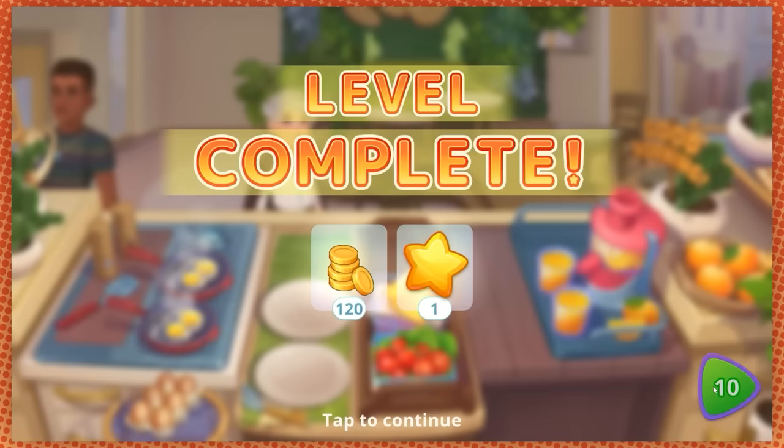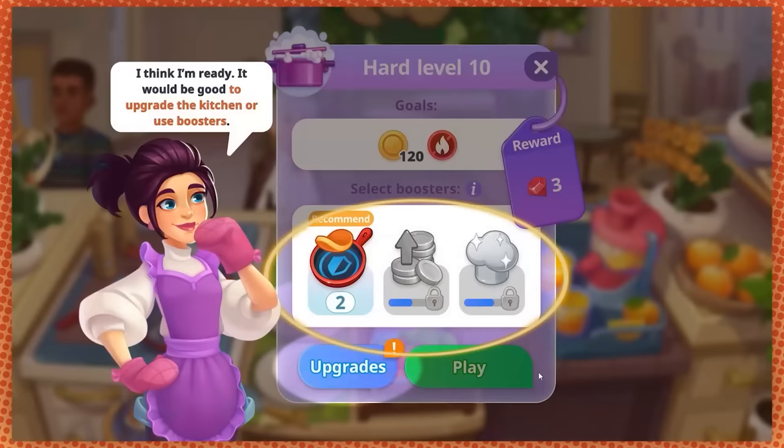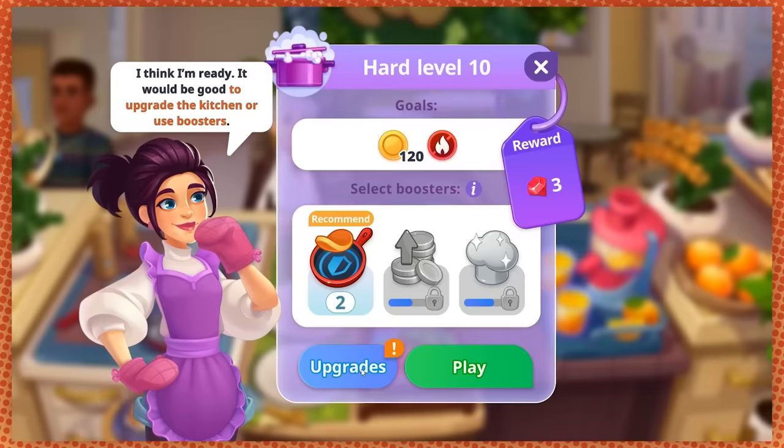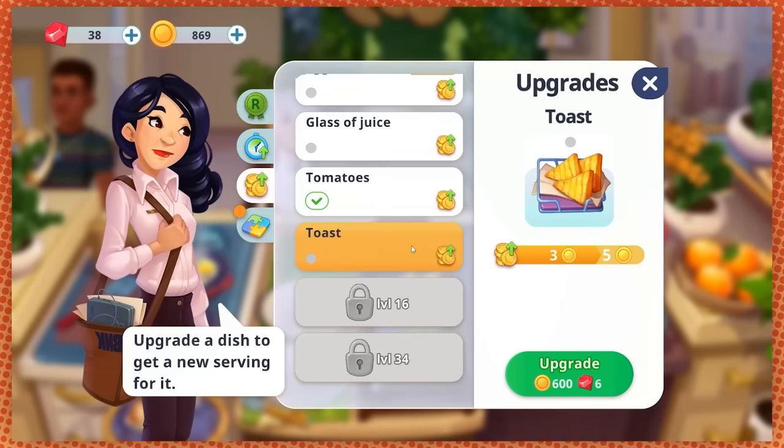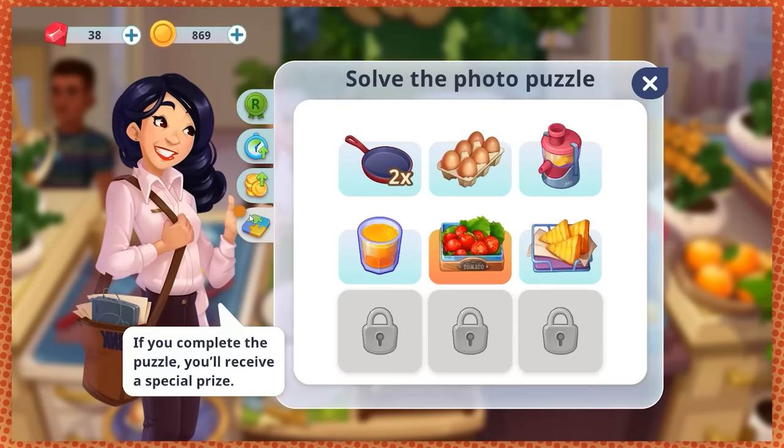There's a hard level coming up. Shit. It feels like it's starting to get hard. I think I'm ready. It would be good to upgrade the kitchen or use boosters. Whoa, what's going on over here? I don't understand. Recommended, I think you need to buy a skillet. Oh, really? Well, it would be recommended. Toast. Man, I don't have that kind of money. I don't think they'd recommend it for no reason.